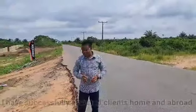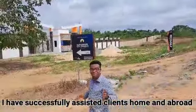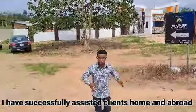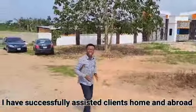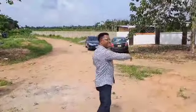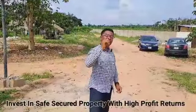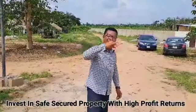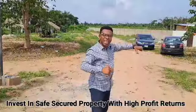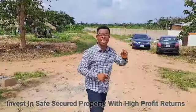And today, I want to introduce to you a property that is just less than 1 minute drive to this major road, okay? And the property, interestingly, is also facing the internal road. This internal road connects into where we call the Ketu Omu Road, and the Ketu Omu Road also connects into Ijebu-ode. And from Ijebu-ode, investors, if you want to get to the east, in no long time, you are in the east.